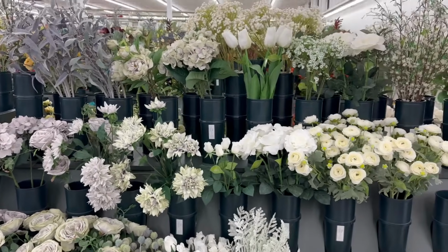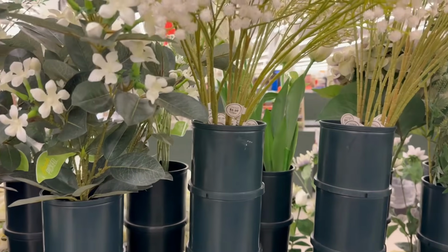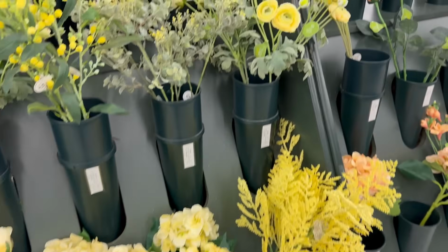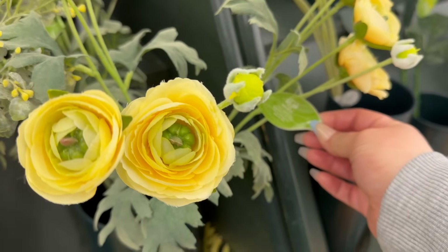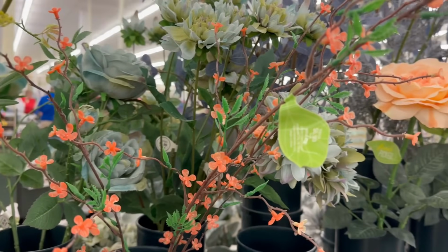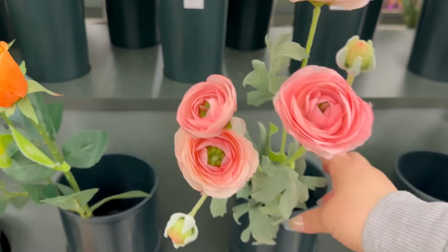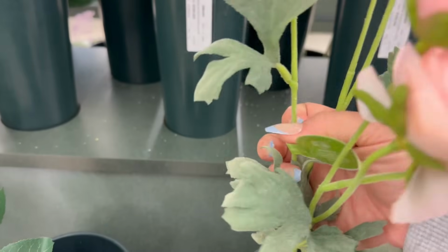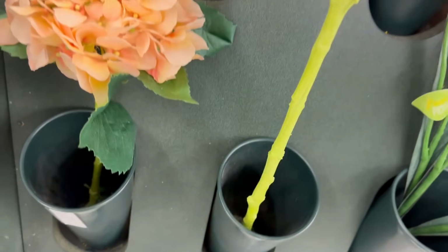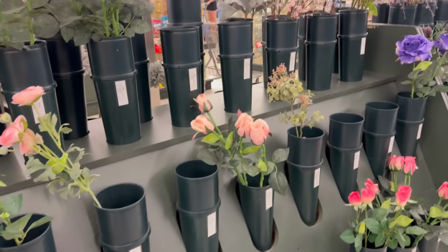So step back so y'all can see what they look like. All right, so here's some more of the roses. This area is about 4 or 5 aisles filled. And then in another section, they have another 4 more aisles that I was just like, oh my gosh, the store is filled with so many floral picks.